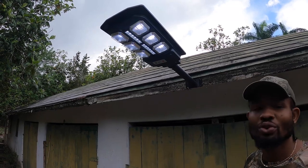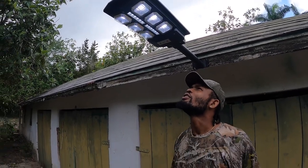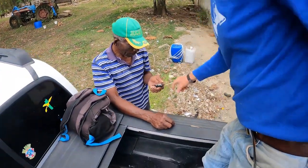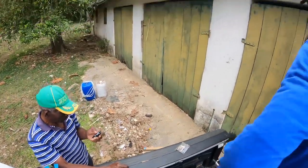Testing out these new solar lights. And of course, do check it out at your store. And then you want to set it so that it goes off in the morning and comes on at night.